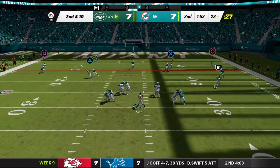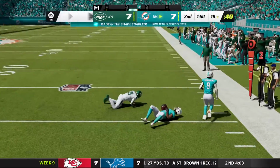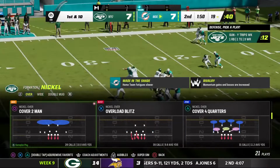On 2nd and 10, Carr. Into double coverage, and it's intercepted. Picked off by Byron Jones. And the Dolphins are going to get it back here just shy of the 20.